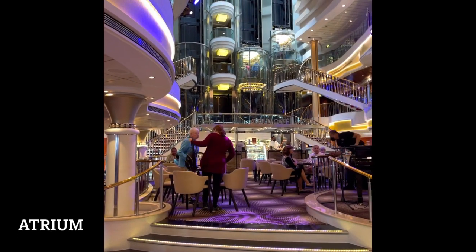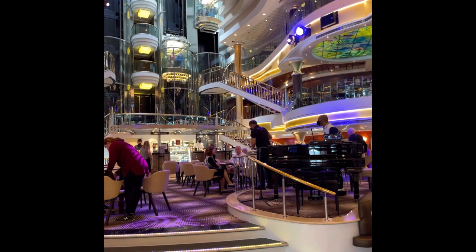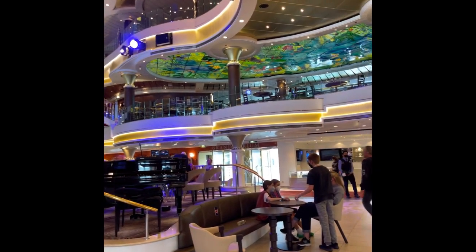Nice look at the center of the ship here on the Norwegian Star. They do serve Starbucks coffee there, some desserts, bars, lounges, shopping.